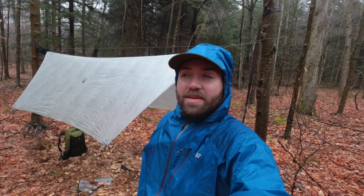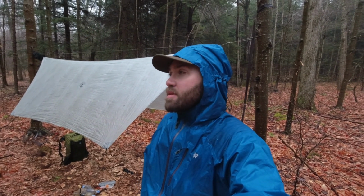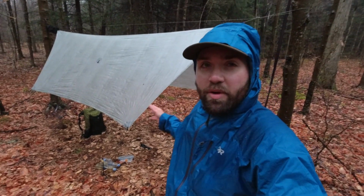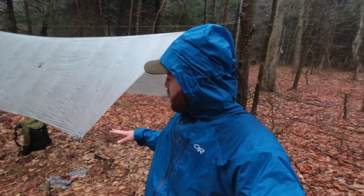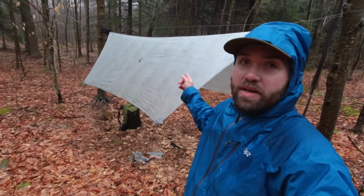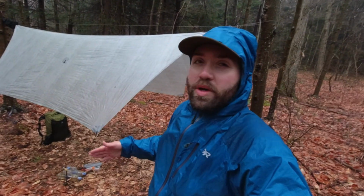Good morning. It's about 6:20 out here right now. Got most of my camp broken down. Got my hammock put away, quilts, all that stuff. The only thing I got left is my tarp here. Get that down, put in the pack. We'll get on the trail.